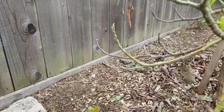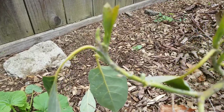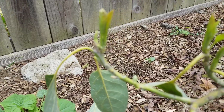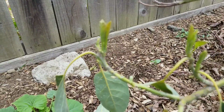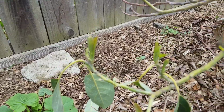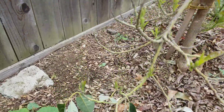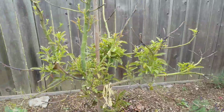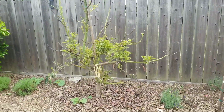Let's see. Where is it at? Those guys there. It's hard to zoom in, but kind of got it. But there's little flowers on the tree now, little buds. So I don't think I'll get any fruit this year, but next year should be good.